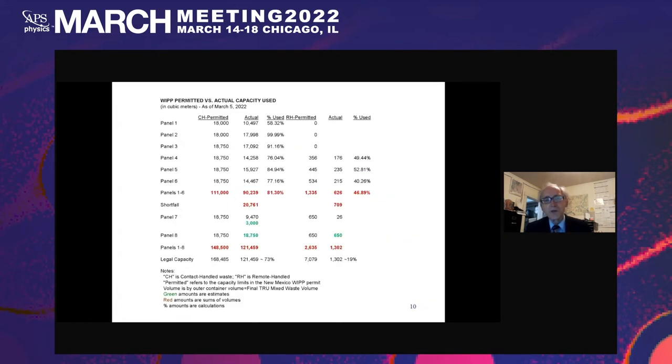This is a very busy slide that I won't go through, other than to point out some of the things in red. By early 2014, the first six of the eight panels were used and closed, but only about 81% of the space was used. So in terms of that legal capacity that it was designed for, those first six panels were almost 21,000 cubic meters short of the capacity. So the full eight panels that were designed to hold all of the 175,000 cubic meters of waste will not be able to hold it all because of how the facility's been operated.